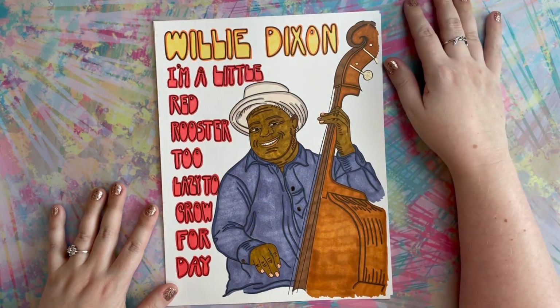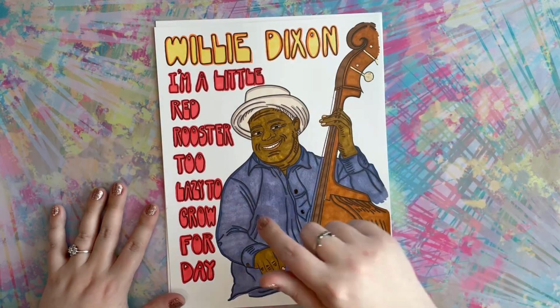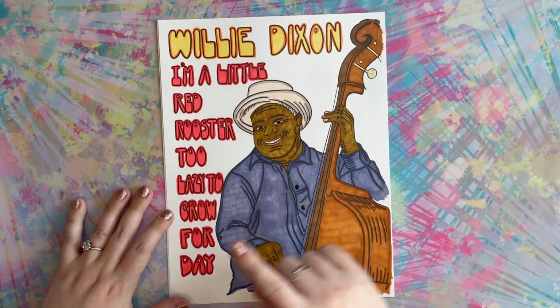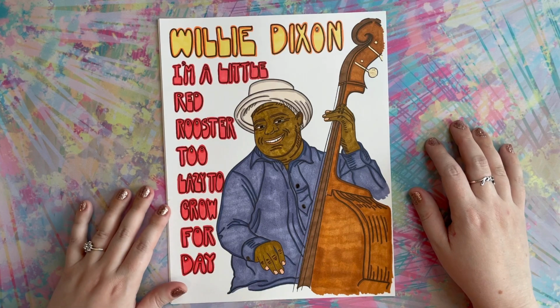This little saying here says, "I'm a little red rooster, too lazy to crow for day." I'm going to guess that's probably from one of the songs that he wrote. I listened to a lot of his music, and I was actually listening for this lyric and didn't hear it. So I'm curious what song it came from.